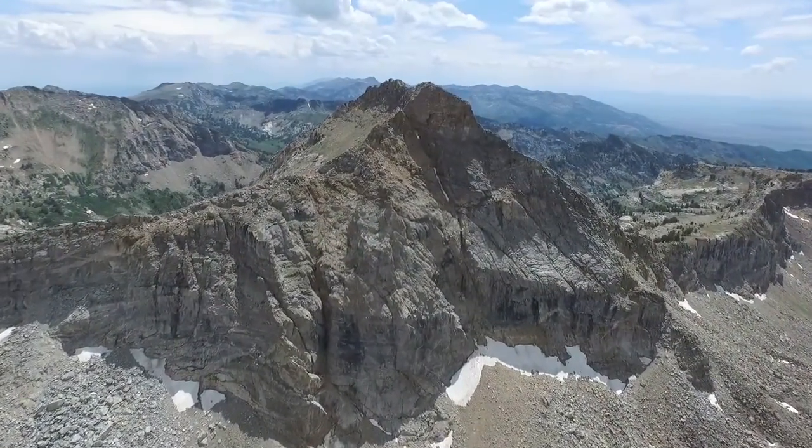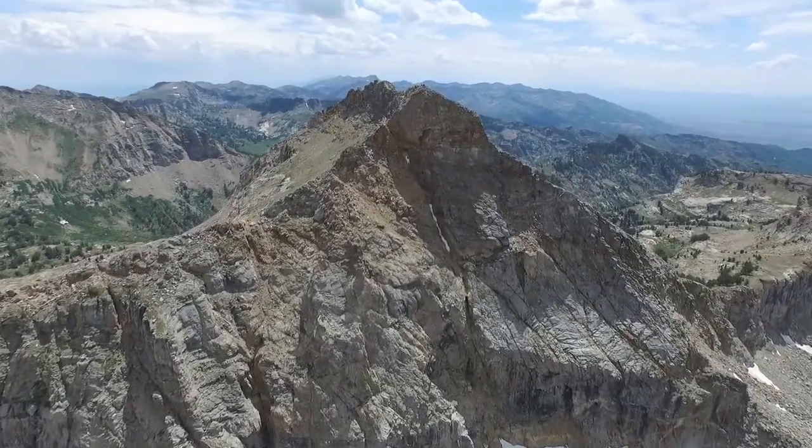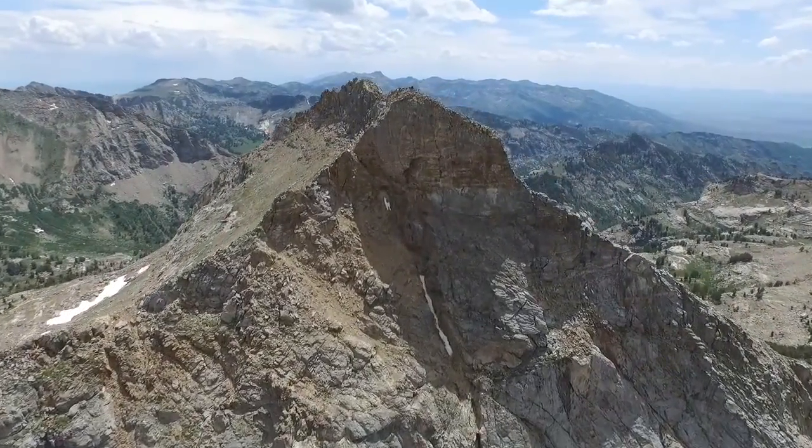On the final day, many students climbed Mount Fitzgerald to enjoy a spectacular view of the Ruby Mountains in northeast Nevada.